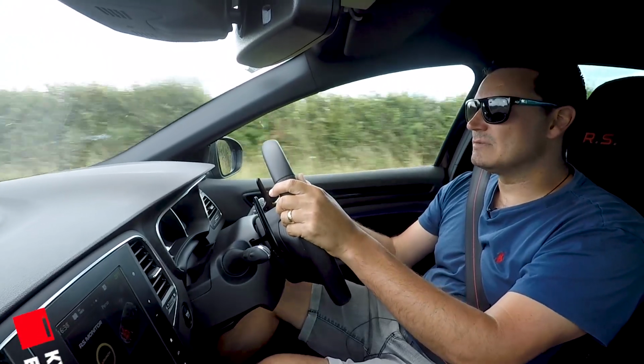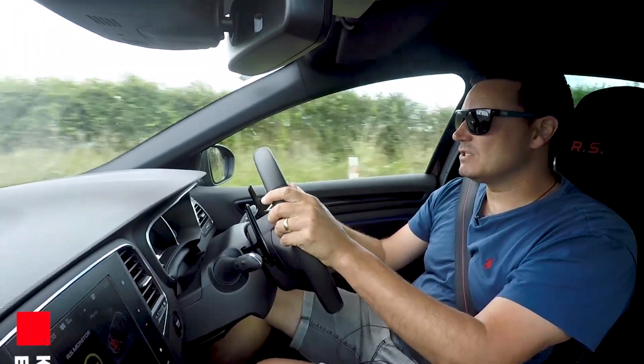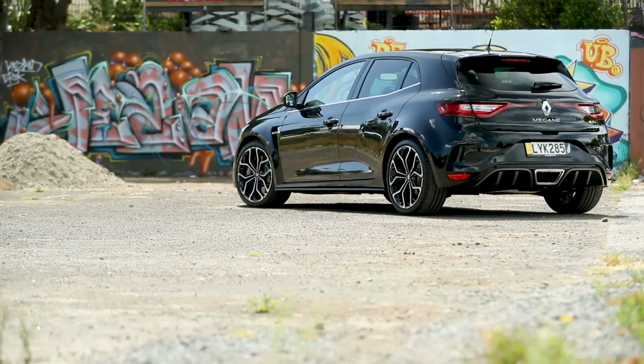Renault's Megane RS is back, and we're happy to report that it's, well, better than ever. Not only is it now desirable, but it's also practical, being a 5-door. And it's a good-looking 5-door too. Sporty, but not too racy looking.